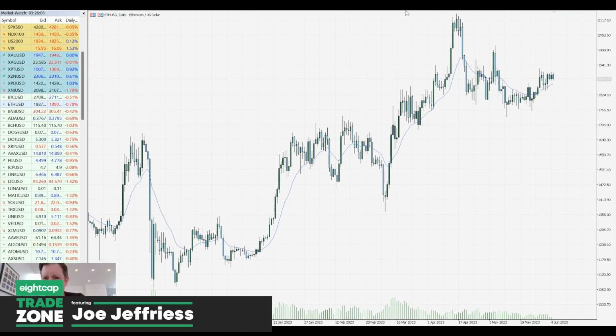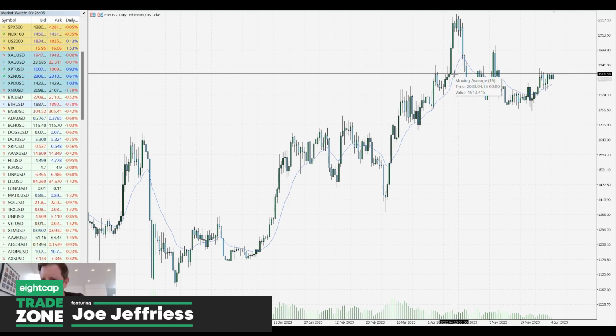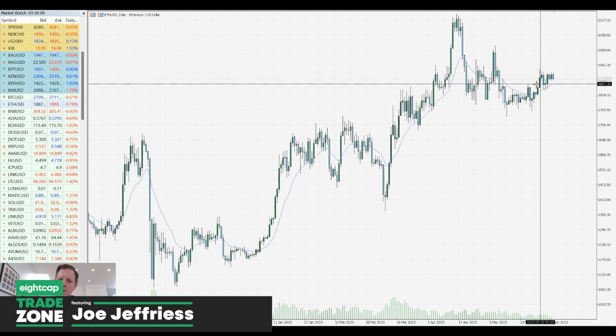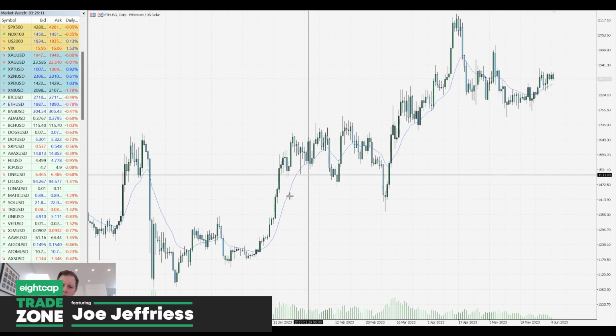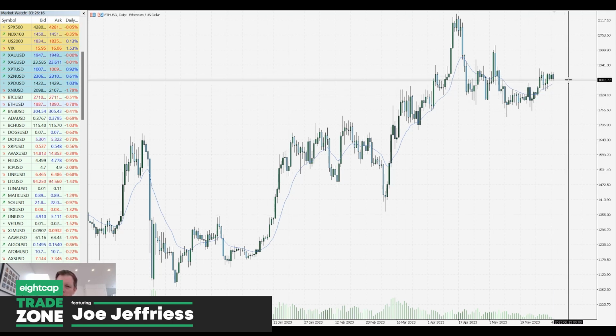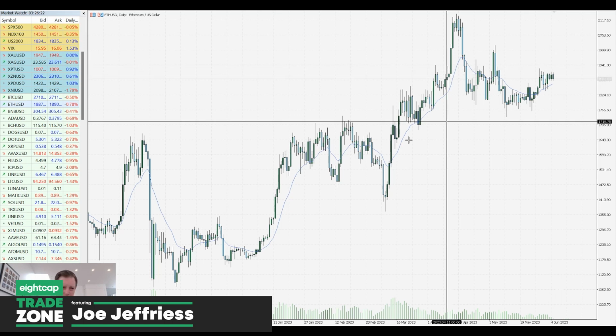So again, we would like to see a break of this level here at 1906 to get a new leg up going. Everything still does look pretty bullish at the moment on the long term, even on the medium term. So we're just looking to see if buyers can regain control in the short term. It looked like they had some control on Friday, but for now that's turned into a consolidation.